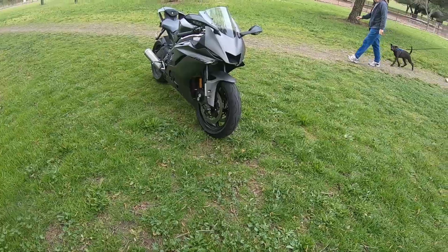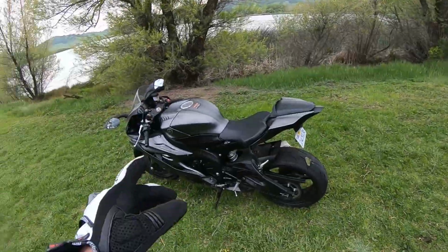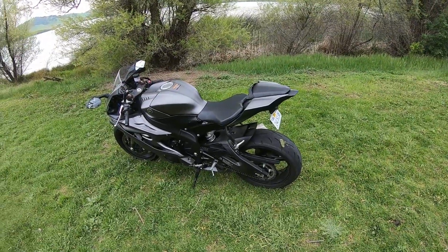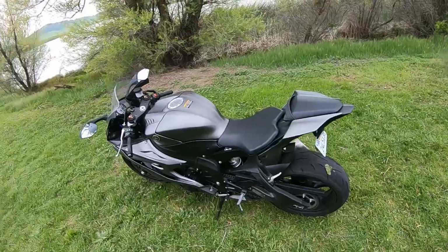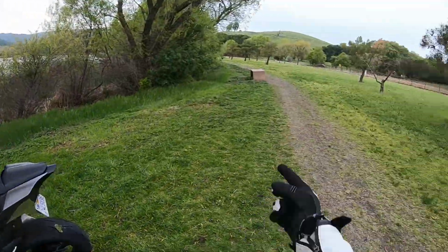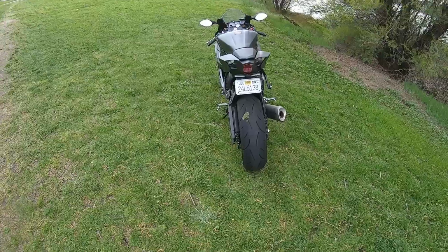Uh-oh. Hopefully he's not that intimidating. No. I love puppies. I did have a lot of fun on this bike. This bike is a lot of fun to ride. Very, very nimble through the corners. One-handed, I was taking these turns like they were nothing. Granted, I wasn't going that fast, but enough talking from me.